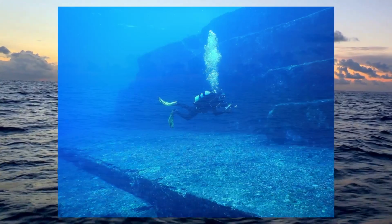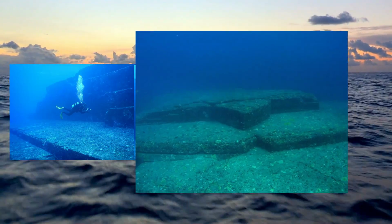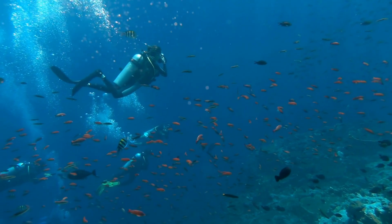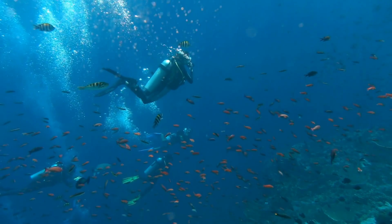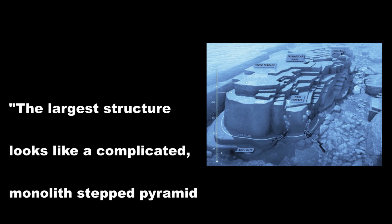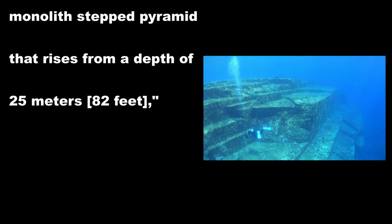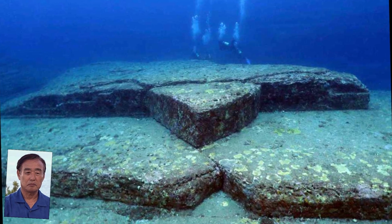Masaki Kimura, a marine geologist, has been diving at the site to study the structures for more than 15 years. And each time he returns, he says he grows more and more convinced that Yonaguni Monument is actually the remains of a 5,000-year-old city. The largest structure looks like a complicated monolith-stepped pyramid that rises from the depths of 25 meters. There is no doubt in my mind that it was made by aliens.